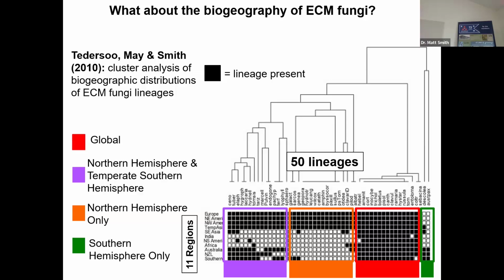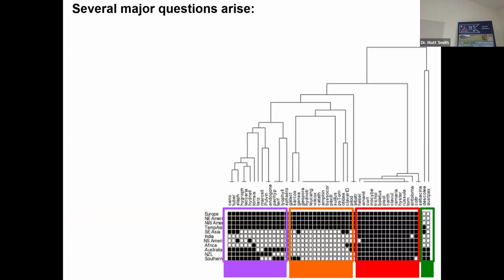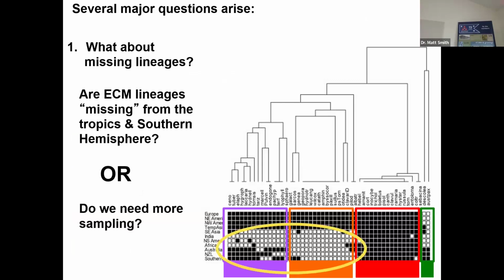And you can see, according to this, there's only 2. And so that's very curious because it suggests that there are some questions that might arise from a pattern like that. So one is you get all of these missing groups. And so there's two possibilities. One is they could be actually missing from the tropics and the southern hemisphere. They could actually be missing from those places.